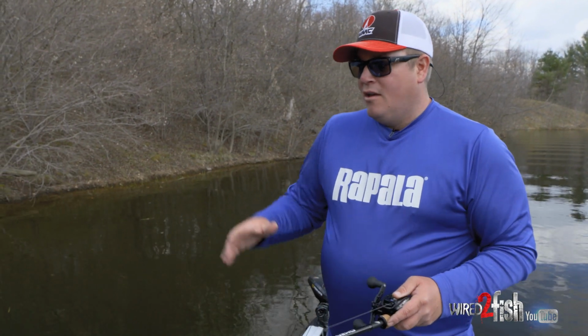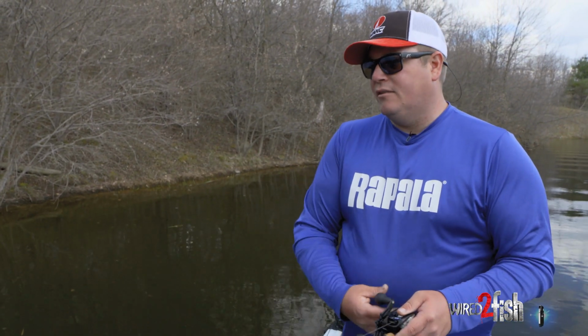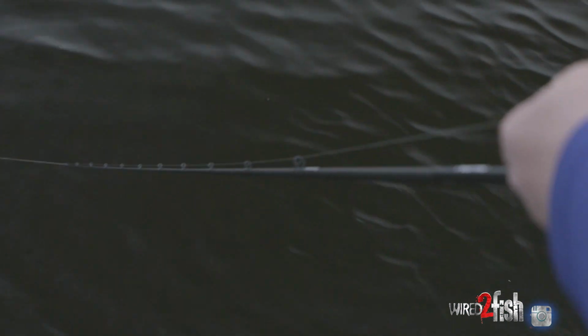But for now, cold water, dirty water, more of a thump, a bigger willow or a Colorado blade seems to work better. Just kind of slow rolling it around anything and everything I see. Kind of start picking out where the fish are going to be and develop a pattern.